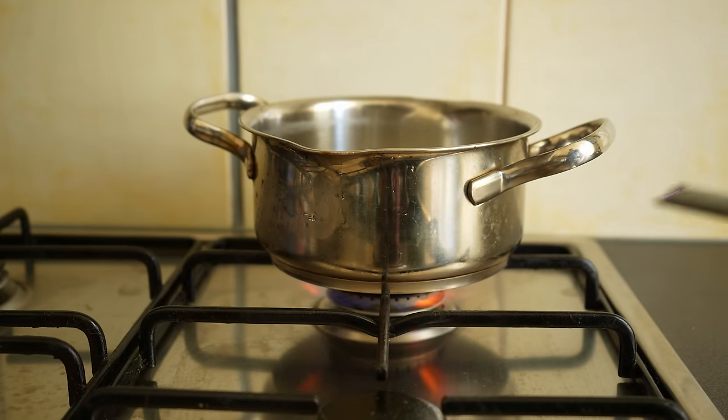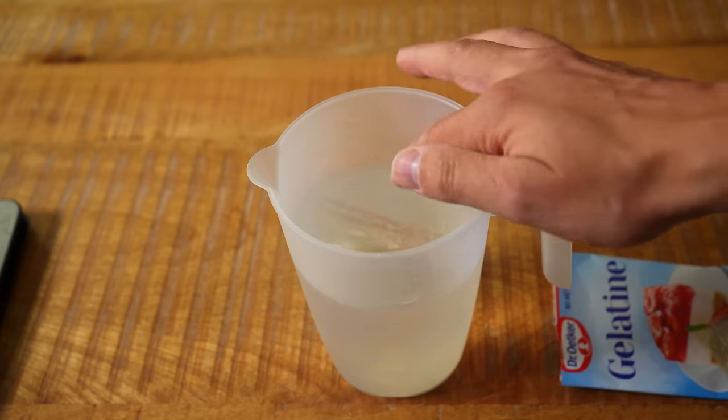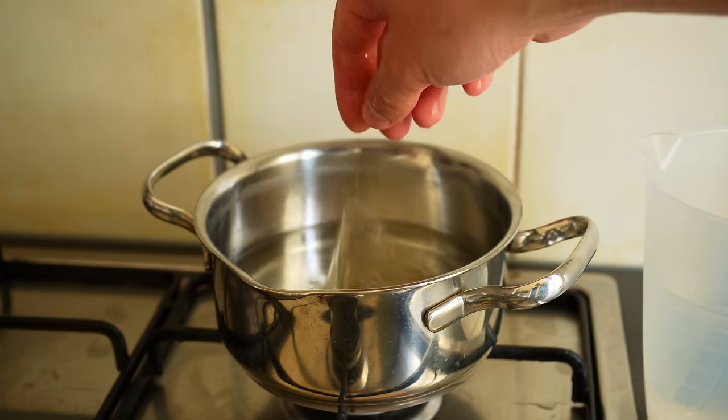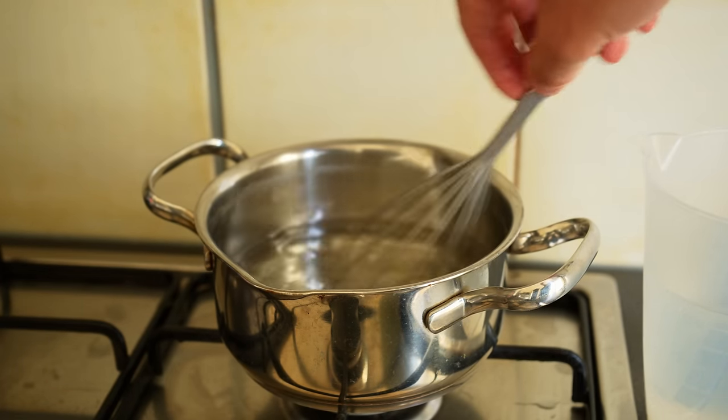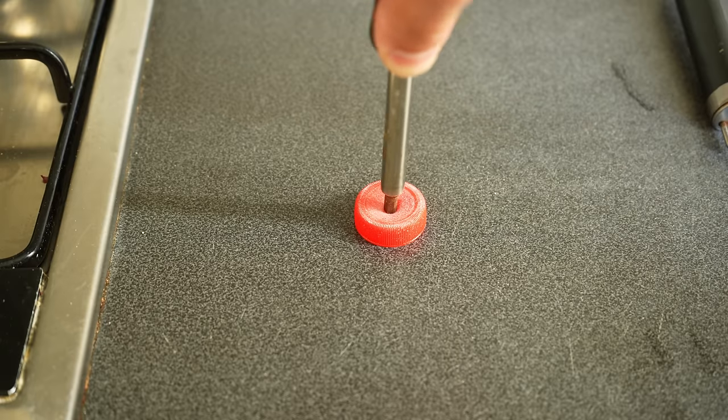Then I'm going to bring that to a boil. In the meantime, I'll soak 3 gelatin leaves in some cold water. Once the sugar syrup has started boiling, I'll turn off the heat and stir in the soaked gelatin leaves. This needs to cool off a bit, so we can now prepare the bottle.